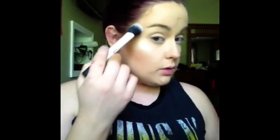Then to set all of that, I'm going in with Becca's Pearl. I'm just going to pat that over top. And you can skip this step if you don't want, like, Disco Ball Jennifer Lopez cheeks, but I want Disco Ball Jennifer Lopez cheeks. Then for blush, first I'm going to go in with this itty bitty tiny Too Faced Love Flush blush in the shade Love Hangover.